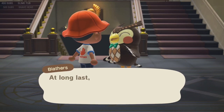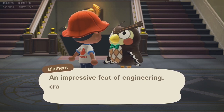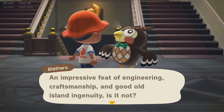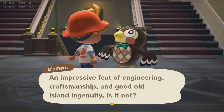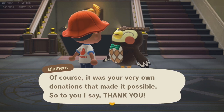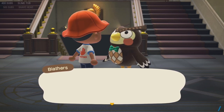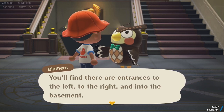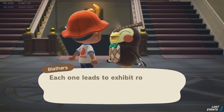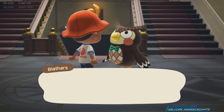If it isn't Kang, at long last, the Kingdom Museum is open this very day, no less. An impressive feat of engineering, craftsmanship, and good old island ingenuity, is it not? Of course, it was your very own donations that made it possible. So to you, I say thank you. Now, I'm going to give you a quick overview of the fine institution's floor plan. You'll find there are entrances to the left, to the right, and to the basement. Each one leads to exhibit rooms wherein the donations collected thus far have been put on display.